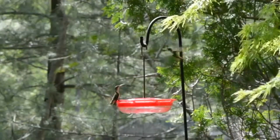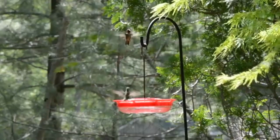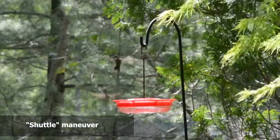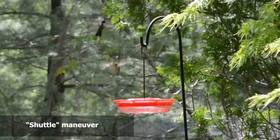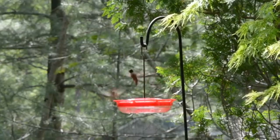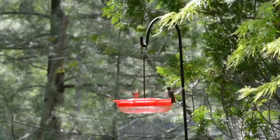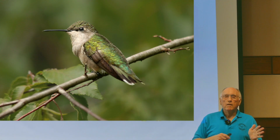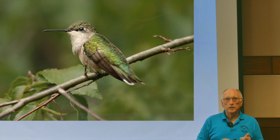If she stays there, he will come down right in front of her where she's sitting and do what's called a shuttle maneuver and go back and forth very, very quickly and very loud, going bzz, bzz, bzz, bzz, bzz, like that. If she stays there for that and is amenable, then they mate. And I hate to tell you ladies this, but that's the end of the male participation in this.